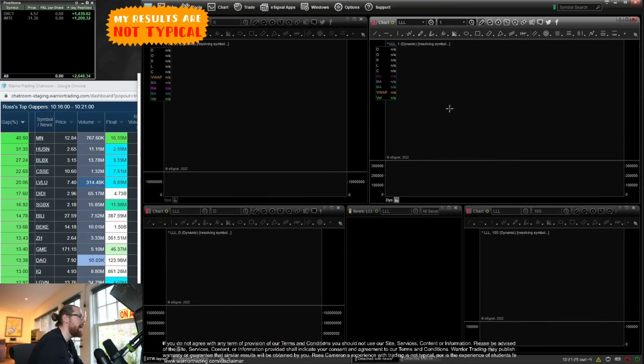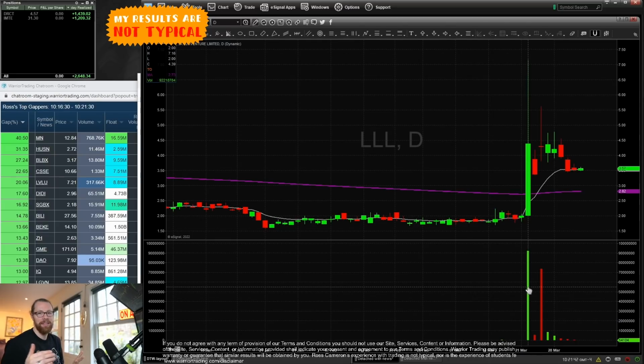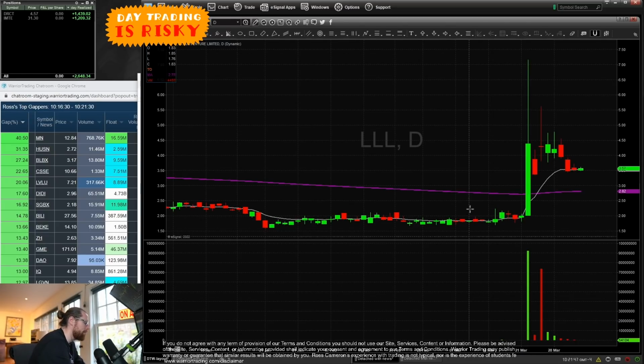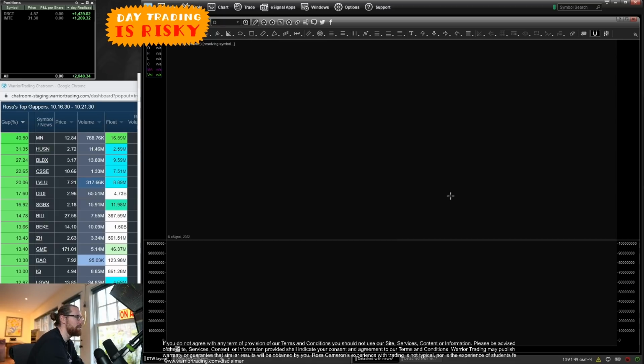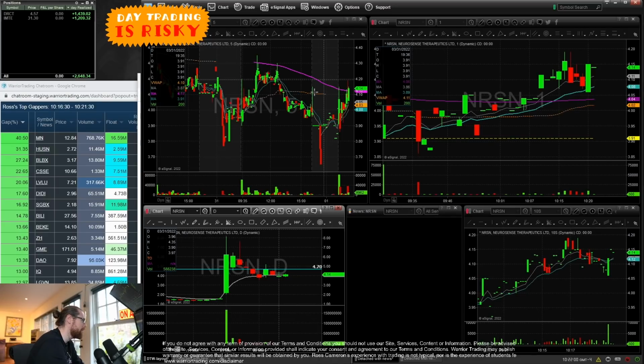Stocks like LLL. This was a stock that the previous day had 135,000 shares of volume, and the next day had 90 million shares of volume. So think about that in terms of relative volume. The relative volume was so crazy high, the stock went bananas. NRSN, another stock where the previous day's volume was 340,000. The next day, 160 million shares. And that, of course, is because of stocks that are squeezing up with news.